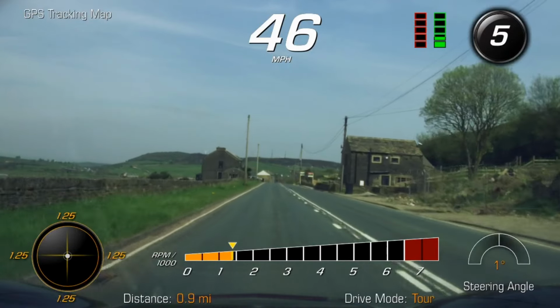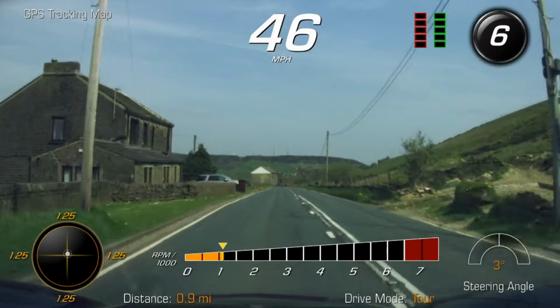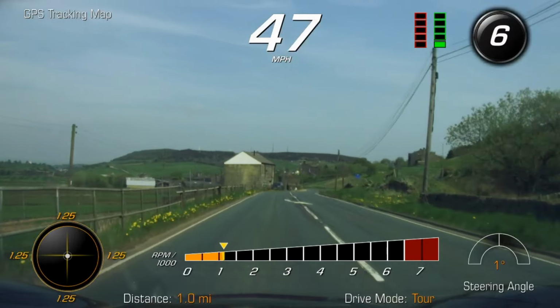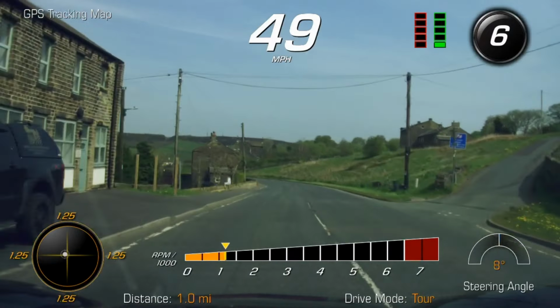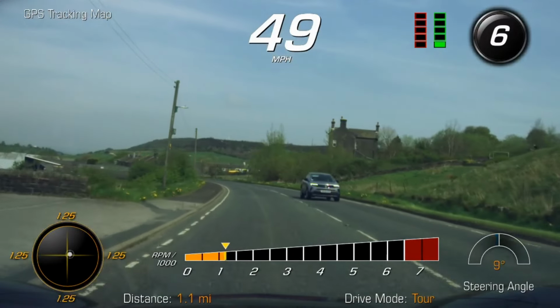Whether you went for the 7-speed manual or the 8-speed auto, produced in the later cars, I think about 2015-16 is when the 8-speed auto came in. Earlier cars would have had a 6-speed auto. Apparently the 6-speed auto is more reliable than the 8-speed one. 0-60 in this is an insane 4.2 seconds.